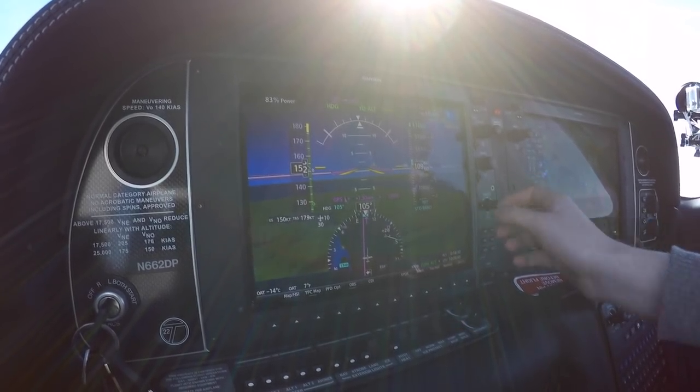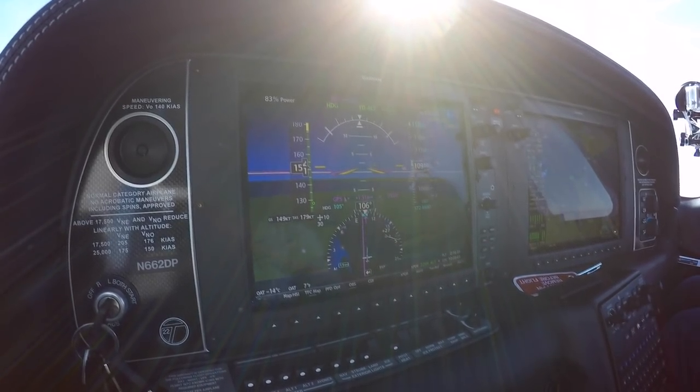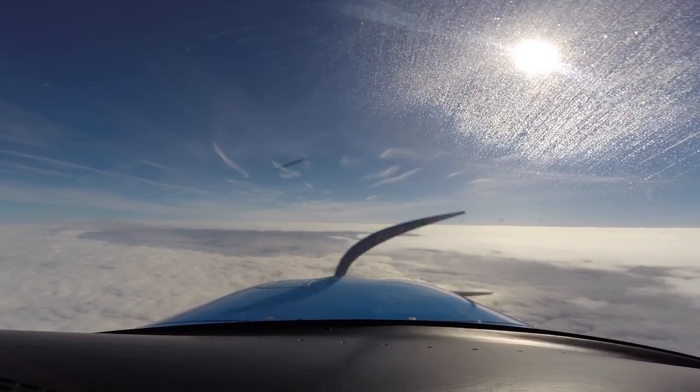Right, 7 kilo hotel, turn right, heading 090 degrees, well. Flight level 110. Right, 090 degrees, and descend flight level 110, fly 7 kilo hotel.